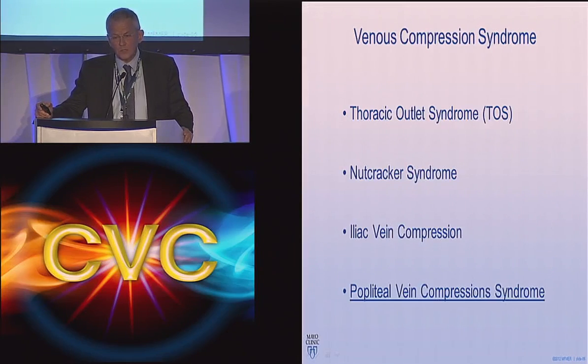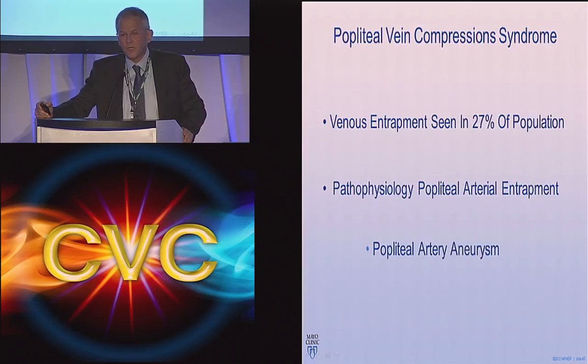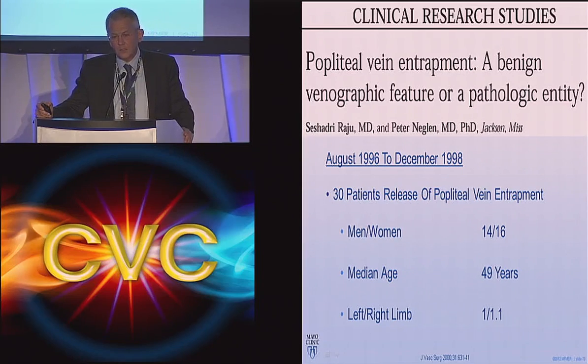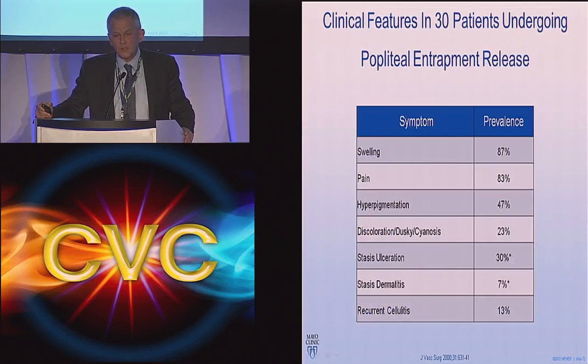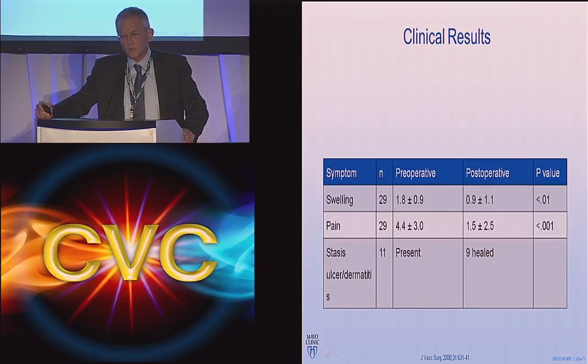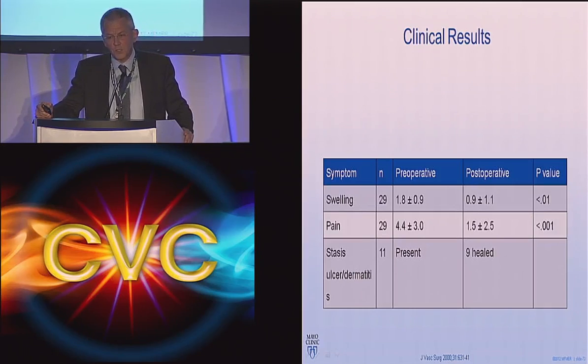Finally, something that I had not actually thought about is popliteal vein compression syndrome, a very common entity. Again, Raju and Neglen wrote this up in 2003, I believe. They had 30 patients, treated them like popliteal artery entrapment syndrome. Those were the symptoms they had, and I want to point your attention to the ulcer prevalence, 30%. And they got significant improvement in most of these patients by releasing the popliteal vein band.